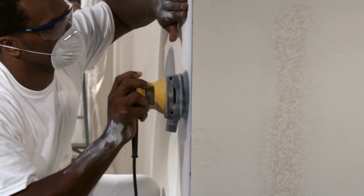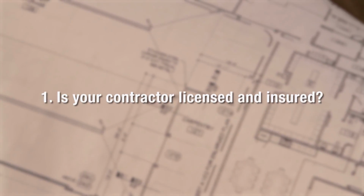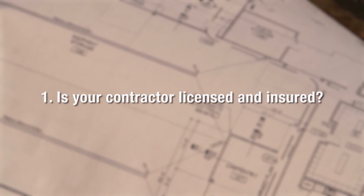To avoid contracting pitfalls, you should consider the following guidelines. Number 1, is your contractor licensed and insured? You should ask for proof of insurance. You should ask to see a certificate of insurance and even check the validity of that insurance certificate by contacting the agent that provided that certificate of insurance.